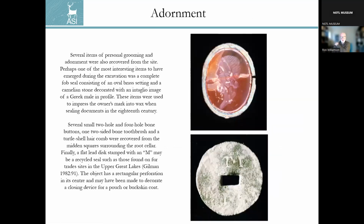Some very interesting adornment pieces, where you have this absolutely lovely carnelian stone piece with a Greek profile. Might have been used to impress the owner's mark into wax when sealing documents of the period. This is a lead seal of some sort that is often found on fur trade sites of the period, but they've been altered. This has this perforation in its center. Maybe it was used as a closing device for a pouch or a buckskin coat.